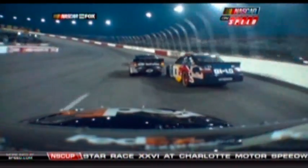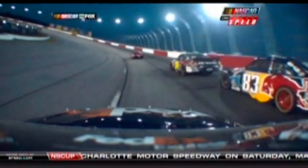And we're told that a look at the restart showed contact. Now watch from Denny Hamlin. Look at the two cars ahead, Jeff Gordon 24, Brian Vickers 83. There you go. We know where the smoke's coming from now. That left front fender off the 83 of Vickers. That is a most vulnerable tire on the car.